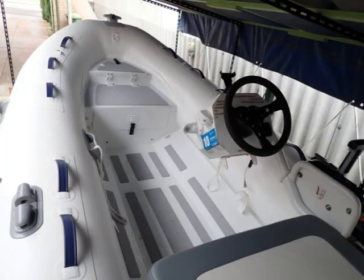Here is the photo of the Highfield 380 deck space. At the bow is the anchor locker with plenty of room for extra ropes, and behind that is the locker for the 25 litre fuel tank. The fuel tank is at the front to balance the weight of the driver.